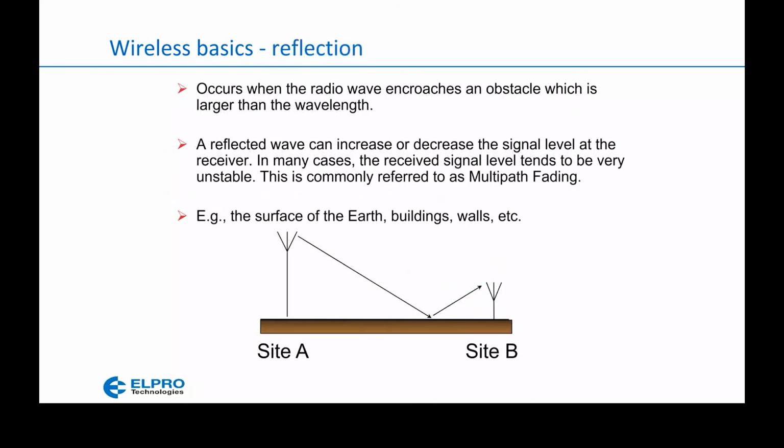Okay. Then we have, of course, our basic reflections. Radio waves reflect off all kinds of different surfaces. So this is another technique that they use as they travel through the air.